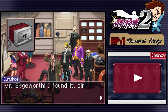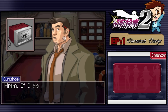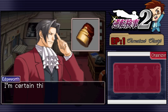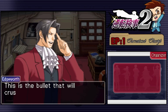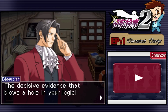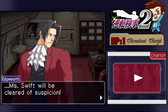I found it, sir. Good work, detective. Now let's extract the bullet from the monitor. If I do this here and then do that, well, it's definitely stained with blood. I'm certain this is the bullet that killed Rook. This is the bullet that will crush your arguments. The decisive evidence that blows a hole in your logic. If the ballistic markings on this bullet do not match the gun found in the audience area, Miss Swift will be cleared of suspicion.